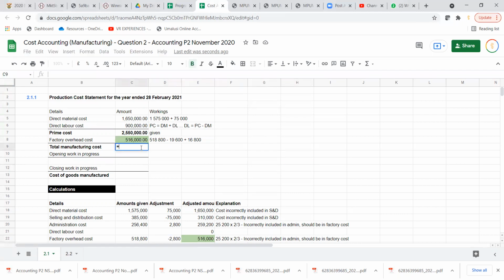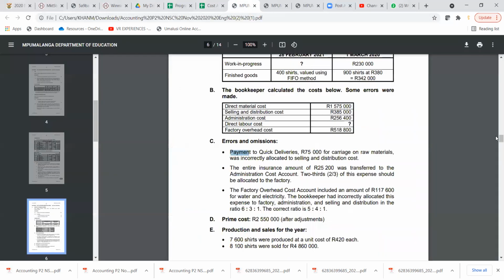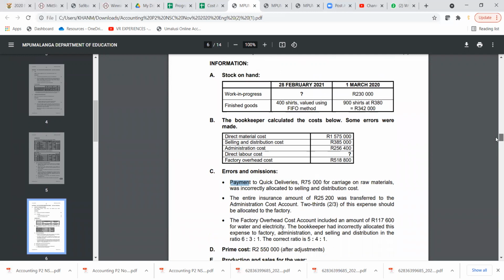So total manufacturing costs equals prime costs plus factory overhead costs. Now we're going to need opening work in progress, and we're also going to need closing work in progress. So let's go have a look. Opening work in progress was given to us as 230,000. Opening work in progress was given to us as 30,000. Closing work in progress was not given to us.